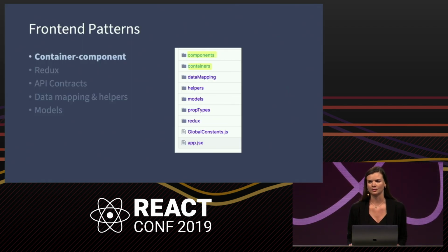Some front-end patterns that we've found helpful while adding to the site over the past almost 4 years include the container component pattern. So we'll have high-level containers where we connect to Redux, make API calls, and handle data parsing, and then pass that data down to simpler UI components.